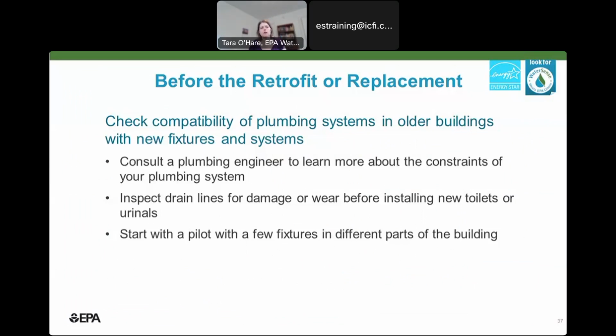So those are the tools that I would suggest you use. And I just wanted to go through some of the things to keep in mind if you're going to do a retrofit or replacement project. You want to check the compatibility of your plumbing system if you have an older building with any new fixtures and systems before you install them. You may need to consult a plumbing engineer to learn about the constraints of your system and inspect drain lines for any damage or wear before you install things like new toilets or urinals. Because of the plumbing system in your building, you may want to consider doing a pilot with a few fixtures in different parts of your building before you retrofit everything, just to see how it works before you actually do all of it.